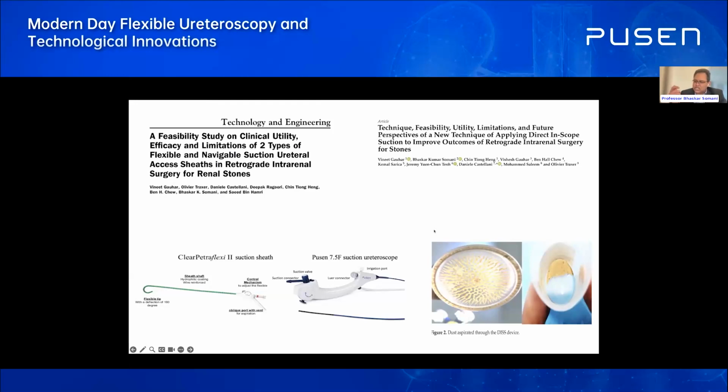To do the stone, you just use the suction through the scope. At the end, to remove fragments, you use suction through the sheath. And I think that probably will be the best compromise in the way forward.